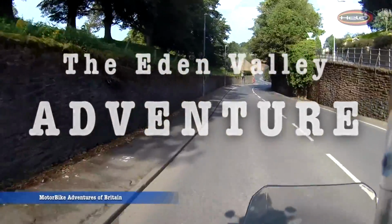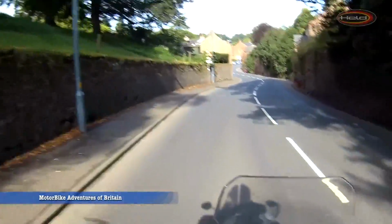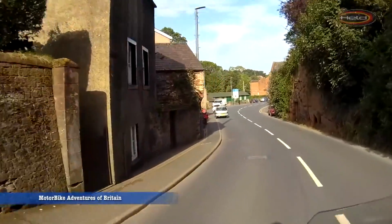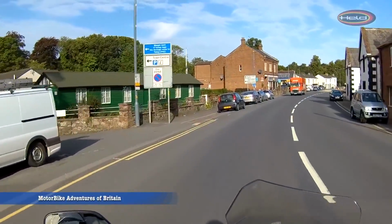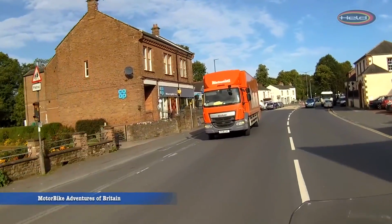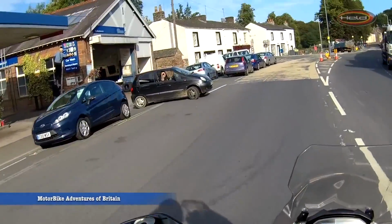Now, Bongate House itself is right on the edge of Appleby, so it's beautifully located on what was once the ancient capital of Westmoreland. There was Westmoreland and Cumberland before Cumbria, and Appleby was the ancient capital.